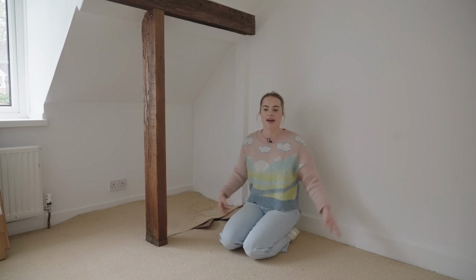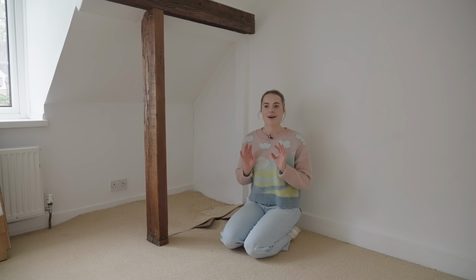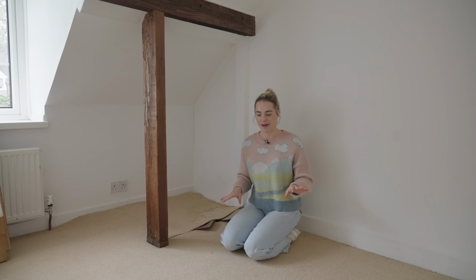To remove all the carpet, treat it, and then the new carpet that's going in is going to be a carpet moth resistant carpet. So hopefully that will keep the moths away.